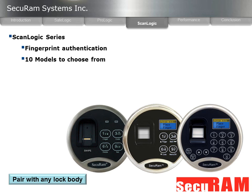And then we have our ScanLogic optical readers. These are optical readers which are commonly found in security. It's a glass platen that you place your finger on. It takes a digital impression of your fingerprint, converts it to binary information, and then each time you put your fingerprint on, it compares it against its registered digital impression. If it's you, it allows you to open. We have two different models.